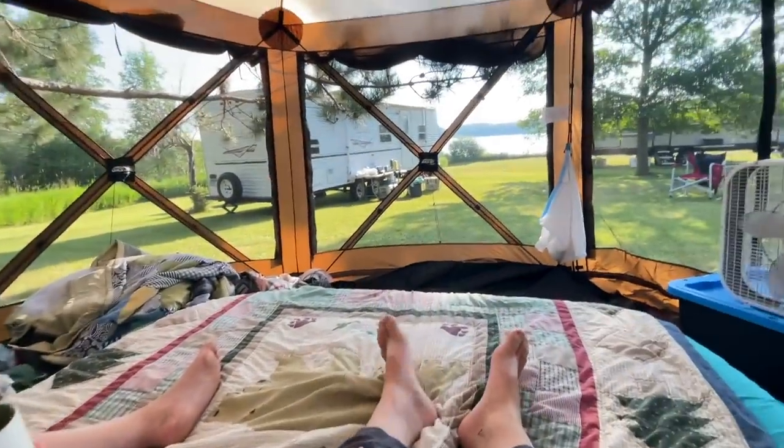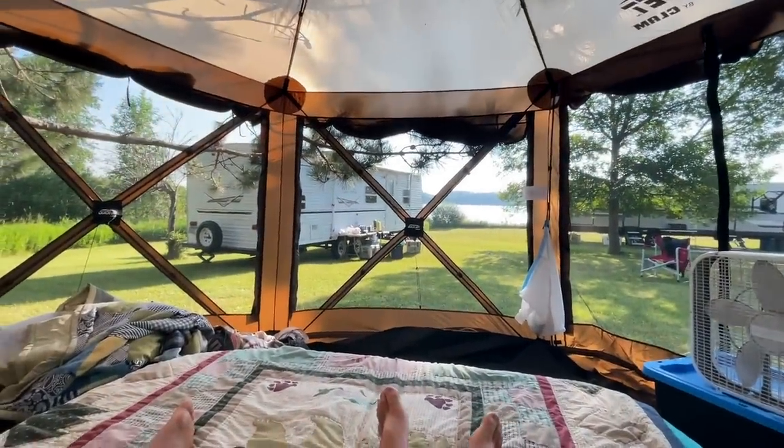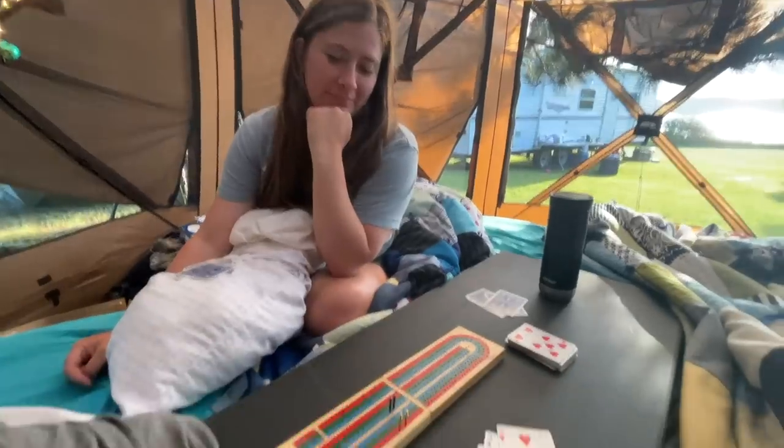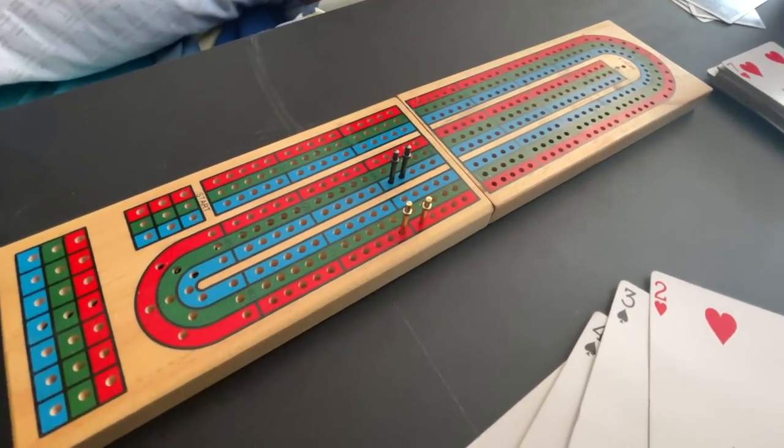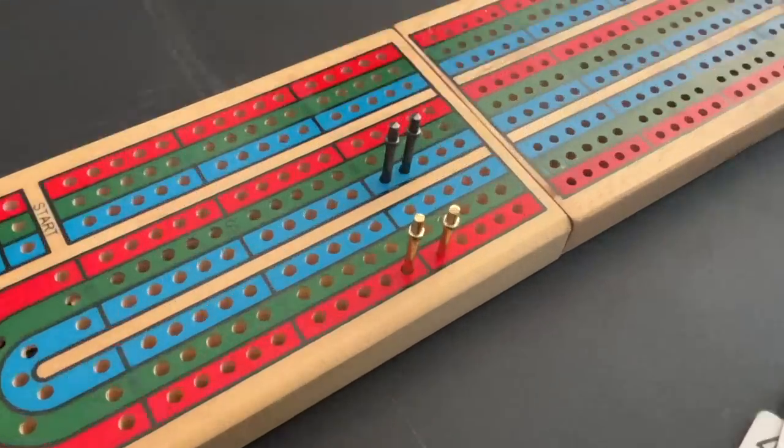All right, game one of cribbage. Yesterday we played and I beat Steph 3 games in a row. She had to go into town and buy us ice. We need more ice today, so this 2 out of 3 will also be for ice. And right now it looks neck and neck, but if you look close, it's really not.